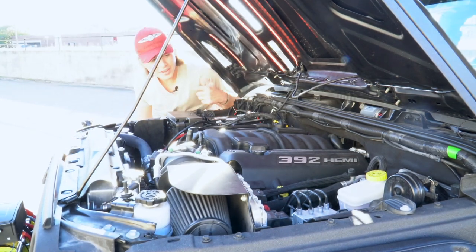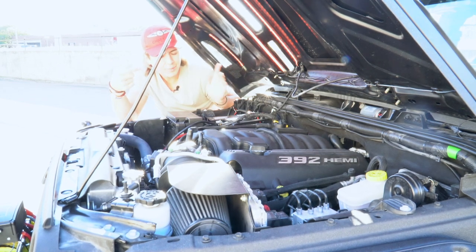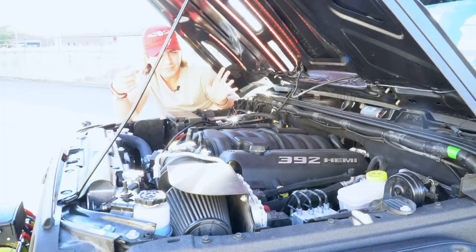I've crawled on the ground. I don't know why I did that. Anyway, let's hop inside and talk about this ridiculous interior.